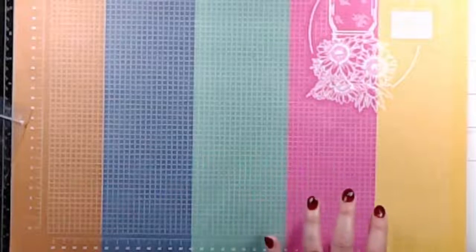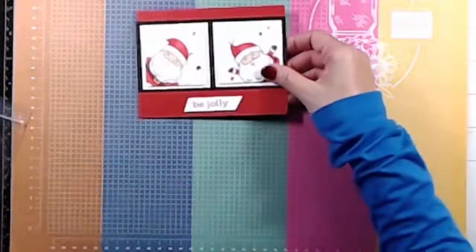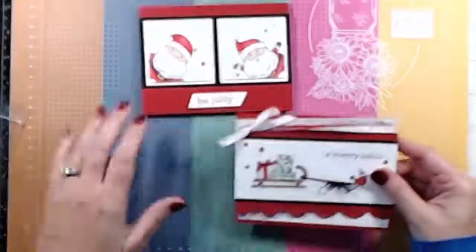So for our card class today, I have 4 really cute cards. Two are fall, 2 are Christmas. And let's see, I'm discombobulated. Is that a word I can use? So I'll show you some of the companions to these cards and explain to you where I got them.